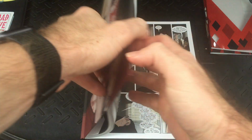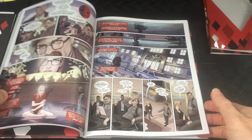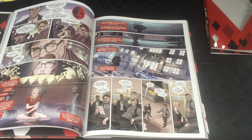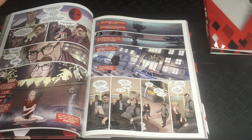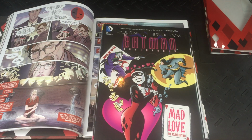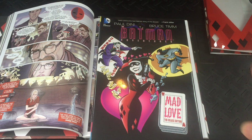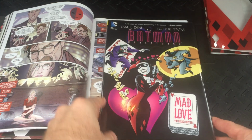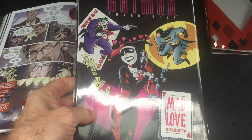But this, in essence, is a quintessential story of Harley slowly falling for the Joker. Is this the origin story? Well, if you ask anyone else, they will tell you that the true origin story for Harley Quinn is in the story Mad Love. If you're not familiar with the character, her origin is actually found in the animated series, but the episode is done here in comic book form, collected here in this nice hardback. It's a pretty decent buy. If you see it, I recommend getting that.